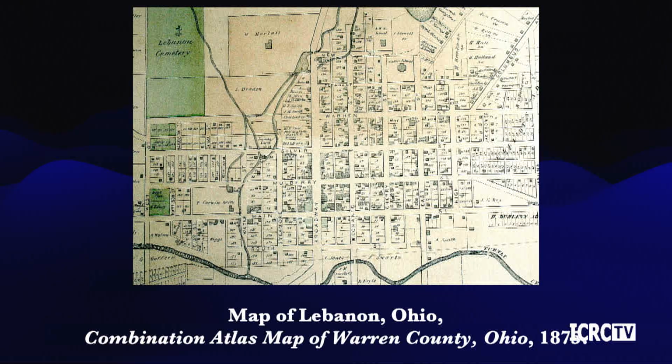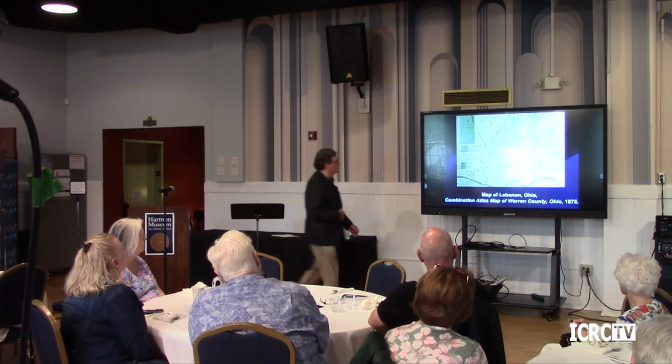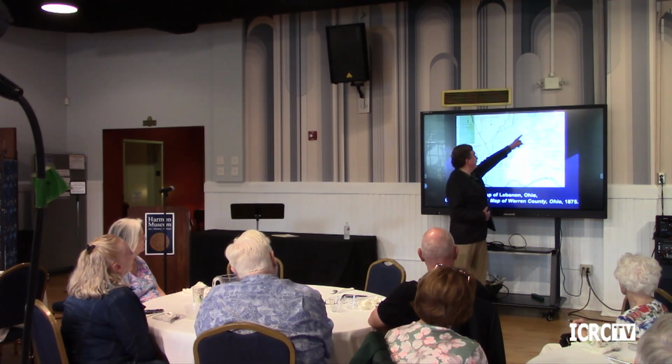This is an 1875 map of Lebanon. The Corwin property was right here. That's where Berry is today. There was an African-American man named Thomas Benford. He was born in Virginia in 1817, came to Lebanon prior to the 1850s. He had a barber shop on East Mulberry Street. So his barber shop was over here someplace. He lived on Pleasant Street.